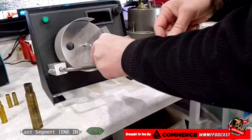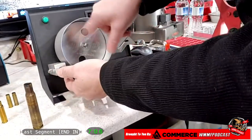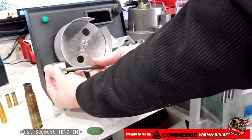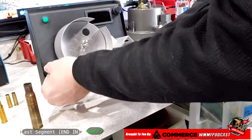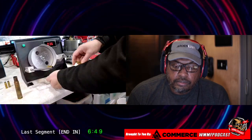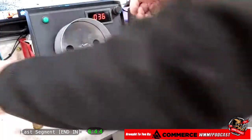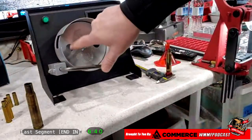So let me put 300 blackout in here. You can see the longer the casing gets, the more I'm screwing in what's called the adjustable shim plate. Oh, that you're moving it down. And I'm just seeing three things here: the shim plate, the brass stopper, and the fence. Okay. And now I'm on to 308. So you can see I'm now doing 308, and I can do anything, rimmed, no rim, all the way up to 50 BMG, and I'll show you.